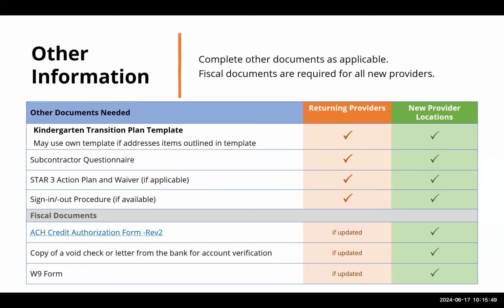Okay. So the other documents providers are going to need, they're also going to need the kindergarten transition plan template. The PHL pre-K template is available again this year. They can check off that they're using that PHL pre-K template again. But if they want to use a different template, if they want to do their own, they have the opportunity to upload it as well.